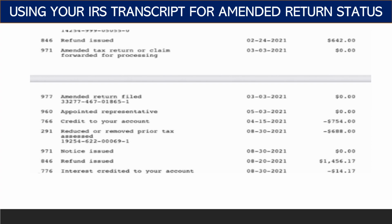So the last section I'm going to touch on is your IRS transcript. Like I've talked about in several other videos, your IRS tax transcript is free. It's available through your online IRS account, and it can actually tell you a lot of additional information because it basically is a reflection of how the IRS is processing your return and your amended return.